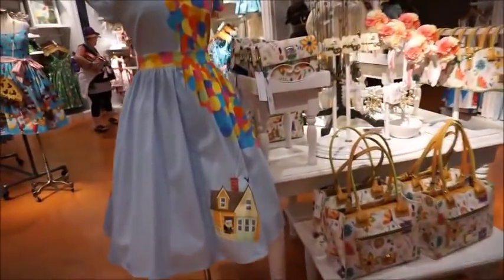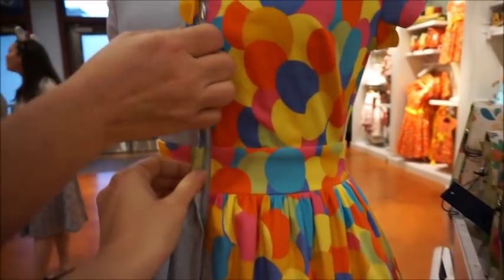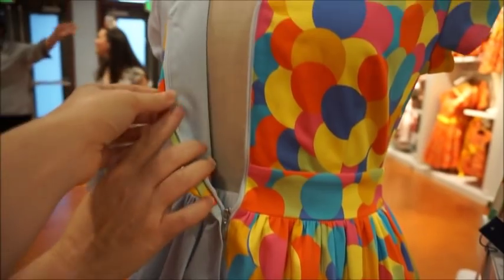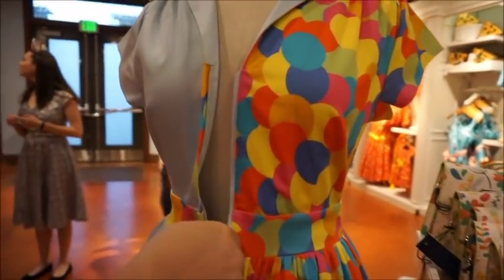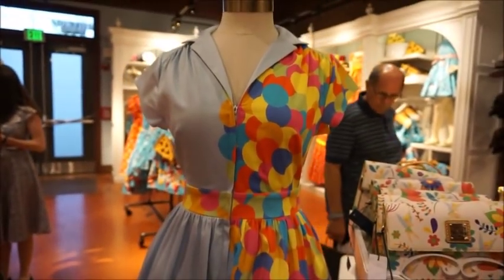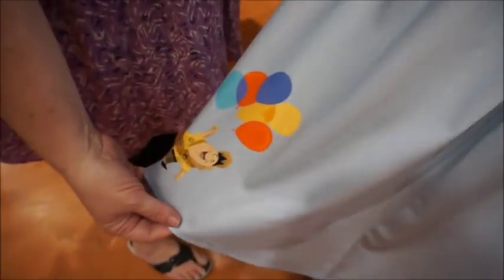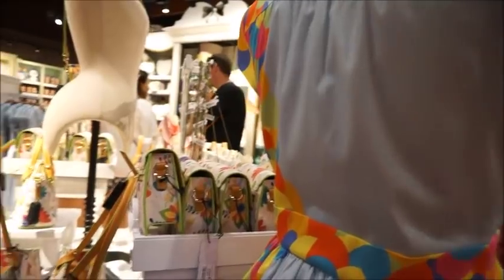So here is the one that I am the most excited for. Okay, what's interesting is I'm wondering, is that the front or the back? This has to be the front. Look at the zip. That's interesting. Okay, I'm actually not loving that. I think it's cuter in pictures than it is in person, I gotta say. I mean, I'm still gonna try it on, because come on, look at Carl. Hey, look at the back. And Russell. I do not like that zip front, but the back is cute. I gotta try that on. It's over there.